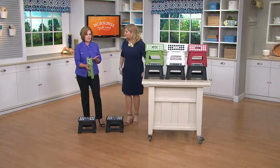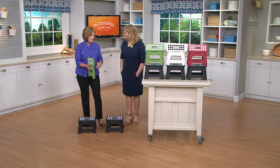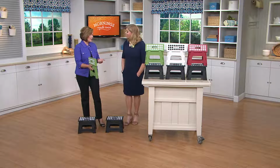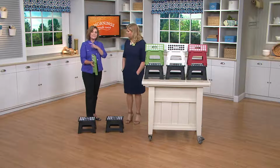We keep ours under the sink in one room and we keep it between the trash can and the fridge in the kitchen and in the closet. I have my mom, who's 4'11", God love her. We have one in the van. That's right. We have one in the van so that she can step up into the van.